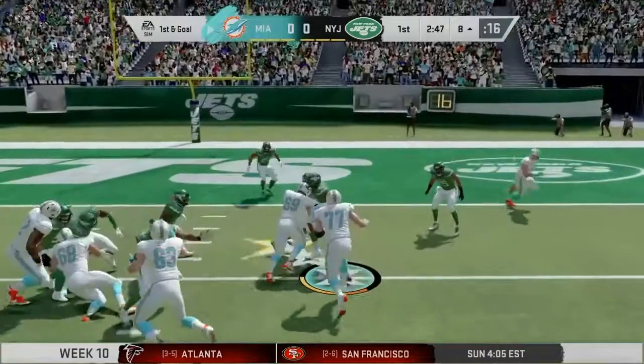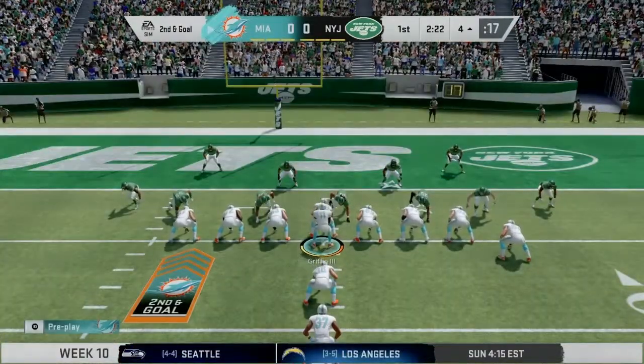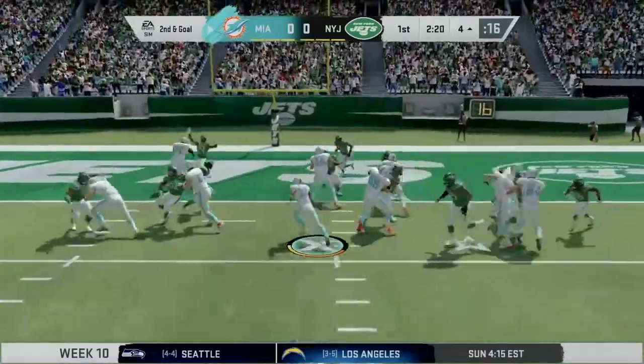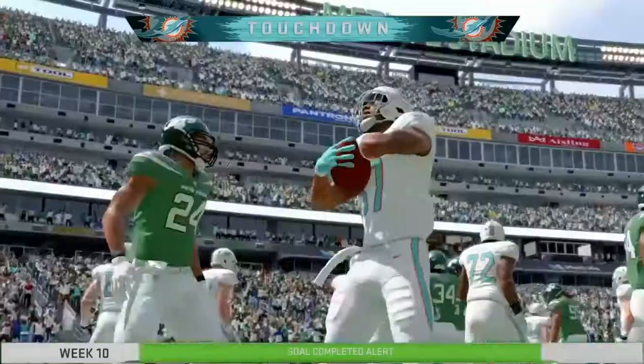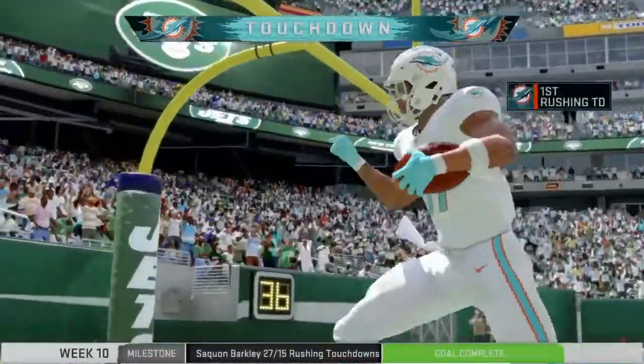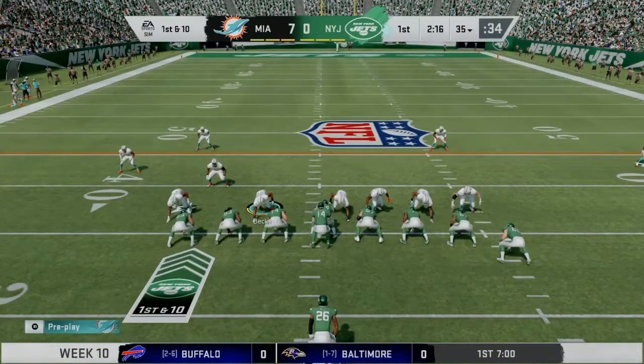They'll try and run forward with Barkley, from inside the 5. Another try for Barkley. And he's going to pull his way into the end zone for the Dolphins score. Saquon Barkley now as they come up on 1st and 10.